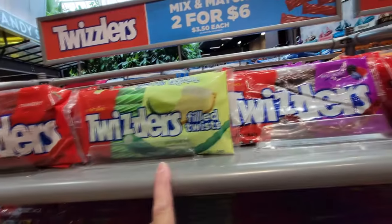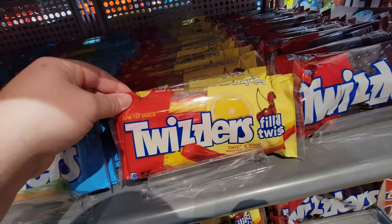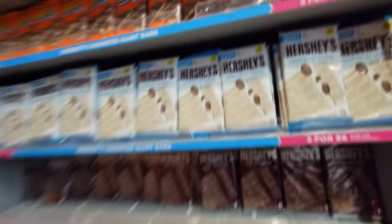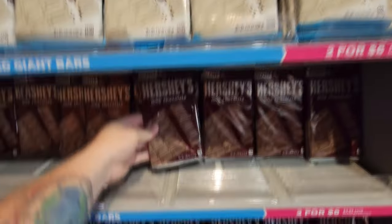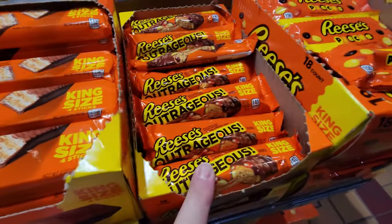They have the key lime pie, the orange cream pop, even the filled sweet and sour, but they do not have the strawberry smoothies. Wait, what is this? Look at this. These are giant Hershey bars. Cookies and cream, Reese's peanut butter, milk chocolate, almonds, Good Bar, Fifth Avenue, Heath, Payday, Reese's Sticks, Outrageous. I still haven't found the Nutrageous.